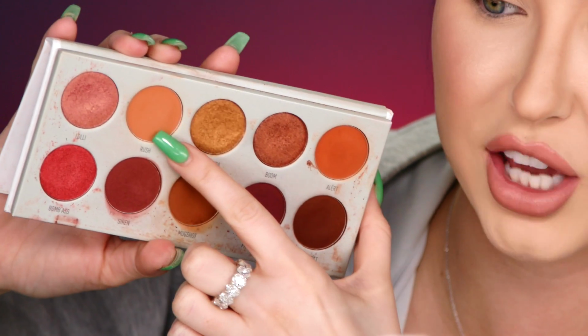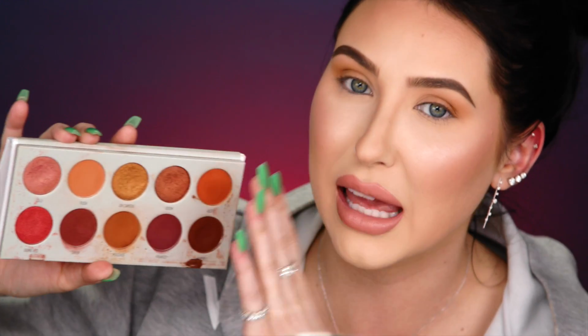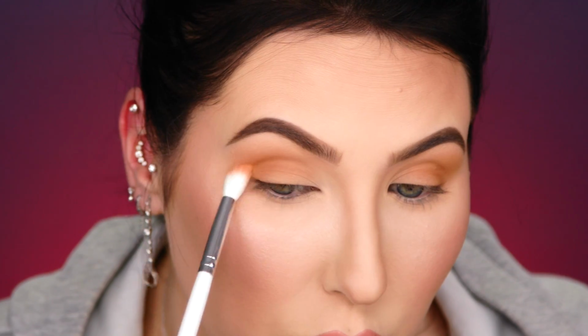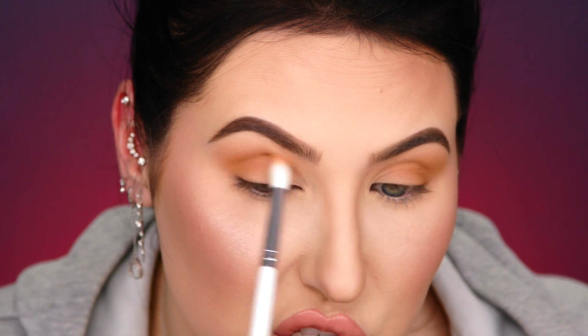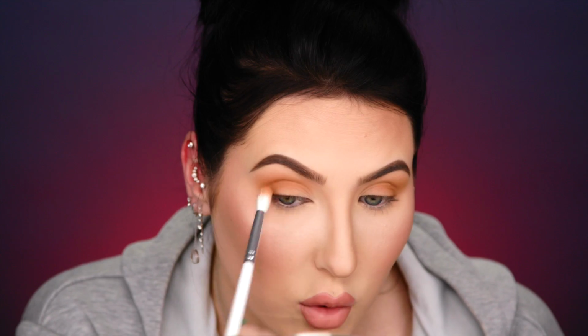So I'm gonna go in with the shade Rush right here, which is a matte orangey shade. It's not super intensely orange, but it is a light orange. So I'm gonna grab that, and I'm gonna change my brush now. Now I'm grabbing the brush JH31. Again, this is from my collection. For this shade, I'm going to put it right here, again in that transition shade, but I'm keeping it way more in the upper area. Of course, you can put this all over your lid, you can put it lower, you can do whatever you want. This is just preference and what I want this look to be.